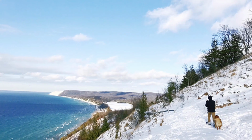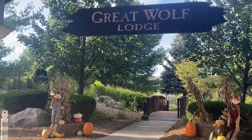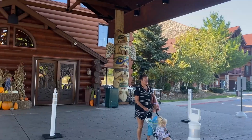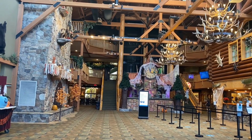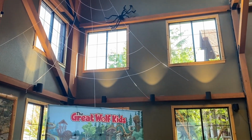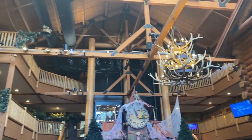Traverse City also has wonderful things around there like the sand dunes and beautiful beaches, so you can't really go wrong with those two options. They're both in prime areas. I just think the Great Wolf Lodge in Traverse City has a better view and surrounding area. But pretty much in general, they have the same amenities inside.